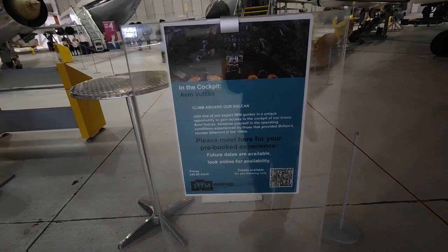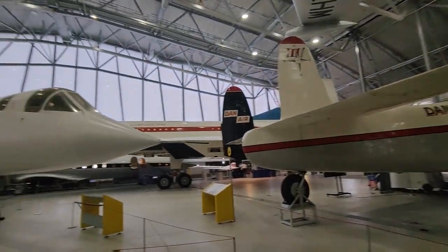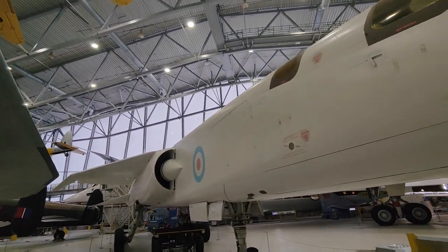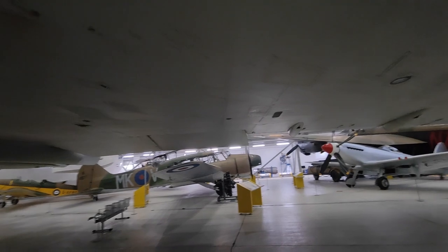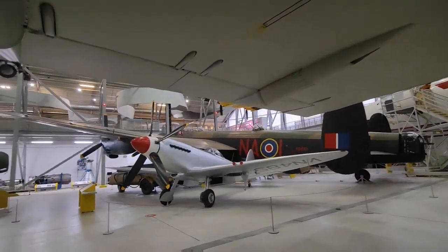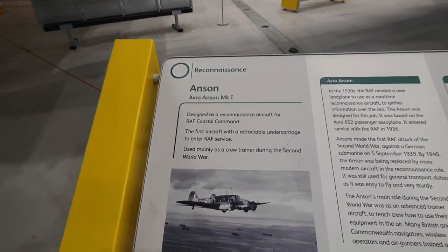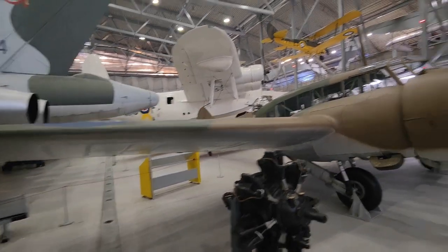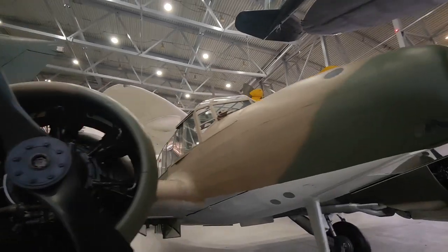You can pre-book future dates to climb aboard the Vulcan's cockpit. Been experience. How's that? Looks like I'm interested in planes. I'm interested in everything. I'm not a big fanatic. However, this is impressive, is it not? Like I say, the logistics of getting everything in here is... Hat's taken off too. I think we can go and get on board Concorde. We'll do that shortly. Which, don't say every day, do you? Look at that. The amount of glass windows exposed.